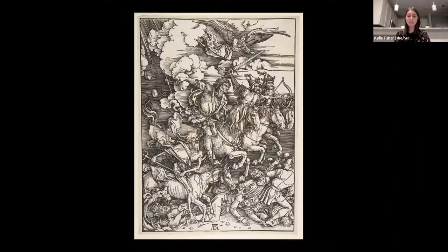This print conveys the chaos and despair that the apocalypse was believed to bring through the galloping horsemen in billowing clouds that move swiftly against an ominous sky comprised of finely hatched lines. At the bottom center of the composition, Dürer proudly featured his monogram. When this print circulated on the open market, there would have been no question about who produced this remarkable image.